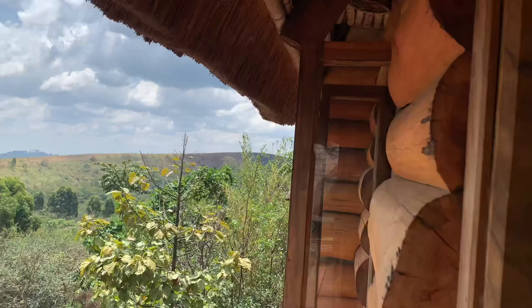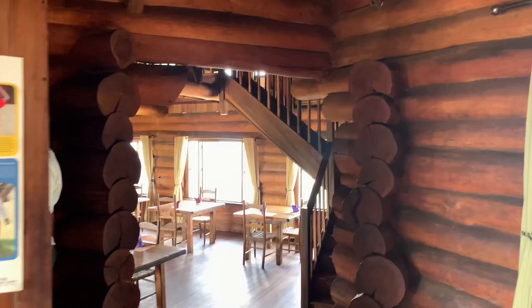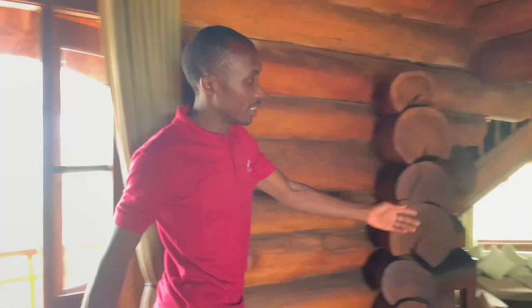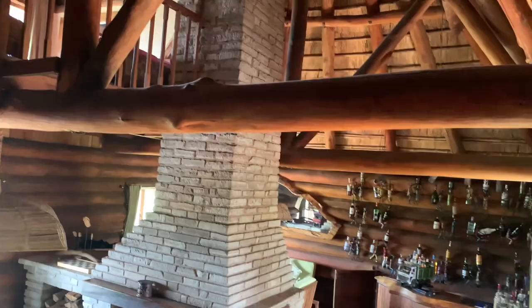Okay. You can explain to me. Also the upper gallery for privacy. Okay. Then this side we have the fireplace. You can as well enjoy your drink from there. It also has the gallery side up for privacy. Then we have the bar where you order the drinks from.